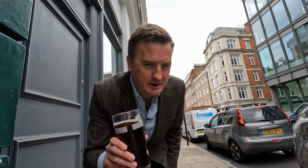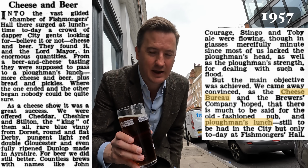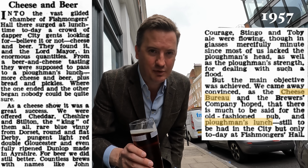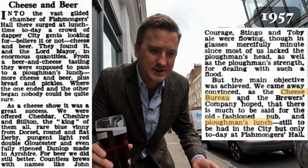That modern marketing drive did not start with the Milk Marketing Board in the 1960s. The Cheese Bureau, which sounds wonderfully clandestine, had started efforts of a similar vein about a decade earlier. So back in the 1950s, there was already an effort to promote some sort of cheese-based luncheon format, as though the humble cheese sandwich were not enough.